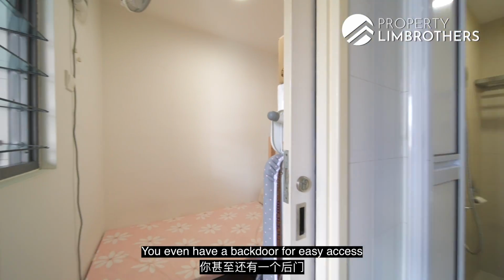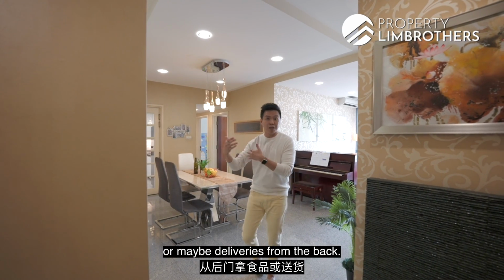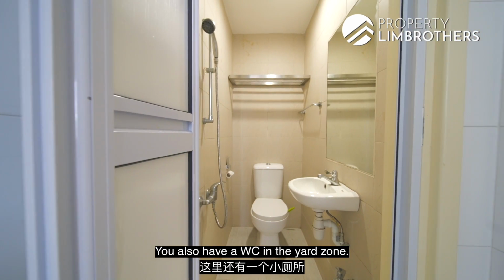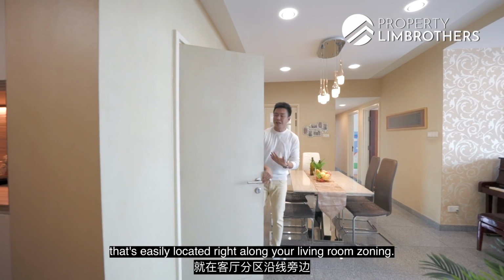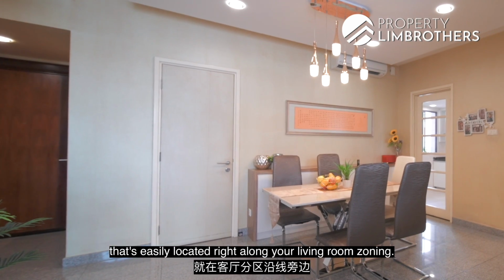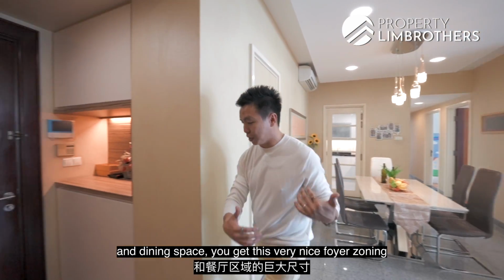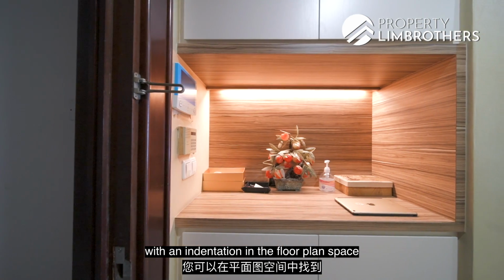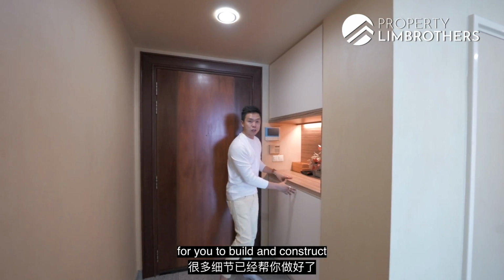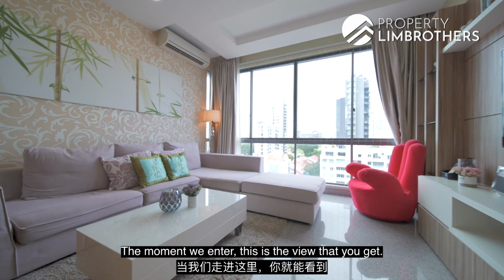You even have a back door for easy access for your live-in helper to bring in groceries or maybe deliveries from the back. You also have a WC in the yard zone, and most importantly, you get a storeroom that's easily located right along your living room zoning. Because of the sheer size of this L-shaped hall and dining space, you get this very nice foyer zoning with an indentation in the floor plan for you to build this full height shoe cabinetry system right here. The moment you enter, this is the view that you get.